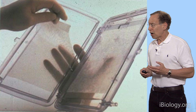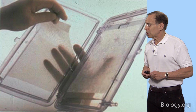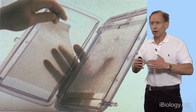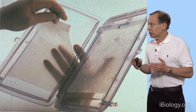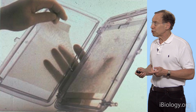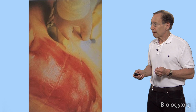You can create a product, which has now been done, and it's actually approved by the FDA and been used in many patients. The idea is that you have a polymer scaffold. You can put on neonatal skin fibroblasts, and you can actually cryopreserve these. Then you come back and you can put it in the child at the time of injury, like this.